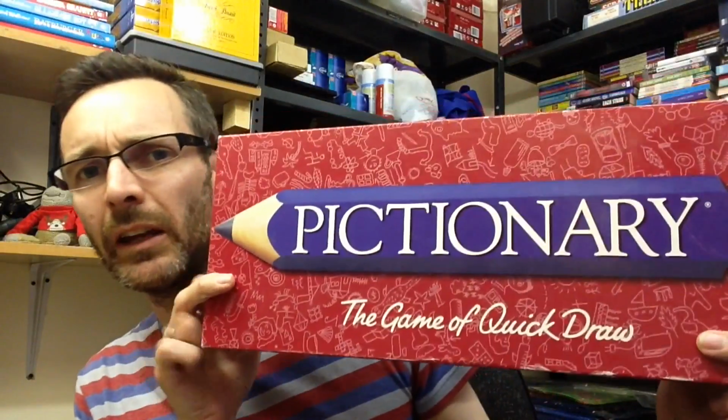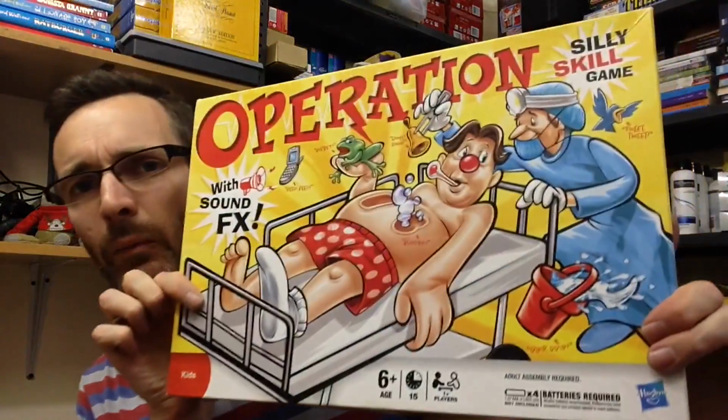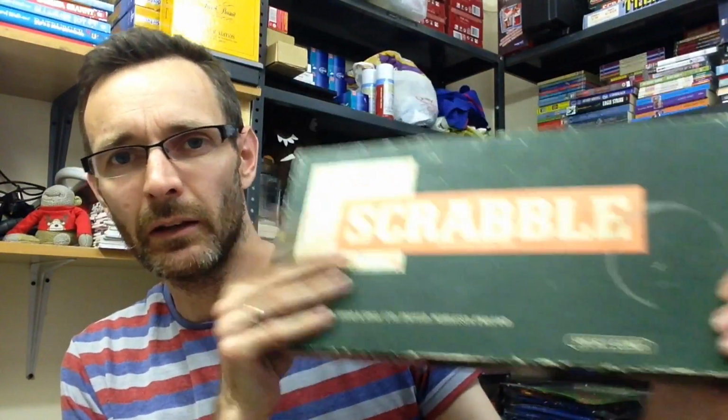Another bog standard Pictionary, which will either go on eBay or Amazon, get about the same money. Same with this modern Operation. These games I was either paying 50p or £1 on. Another Scrabble standard, and this was nice.